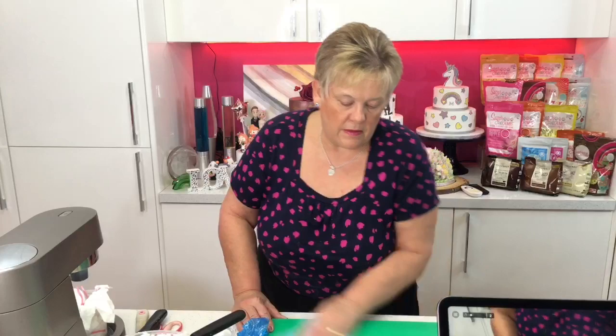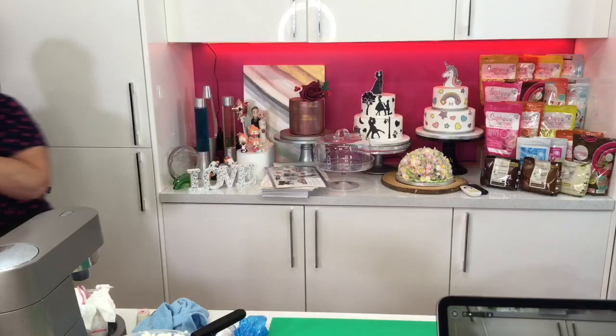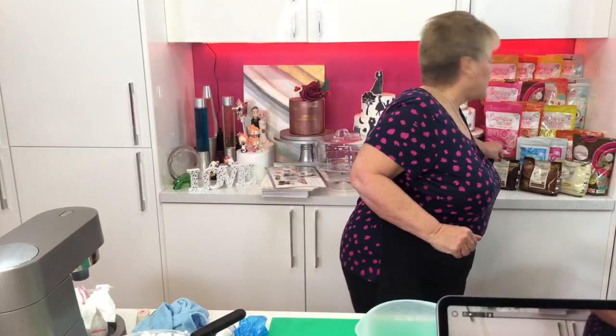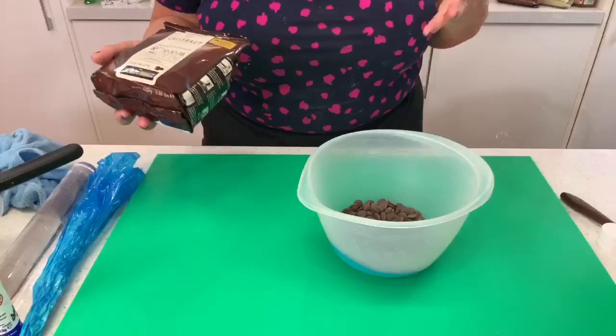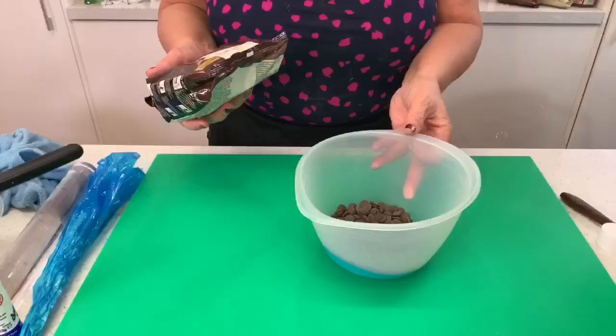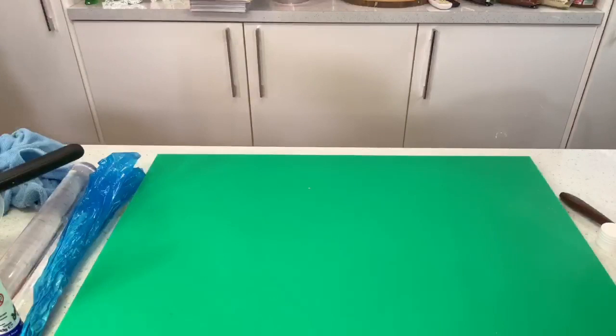So while I'm waiting for that to firm up, I'll fill the icing bag, but first I'm going to melt 200 grams of dark chocolate Callebaut. Now these are great for dipping the strawberries. Some people, like Michael Lewis Anderson, a chocolatier, will temper the chocolate so it's bright and shiny, but it takes a long time. So I'm just going to melt them and dip them.